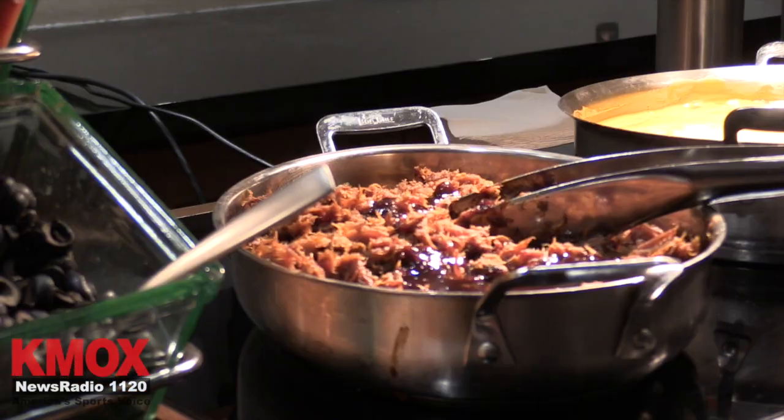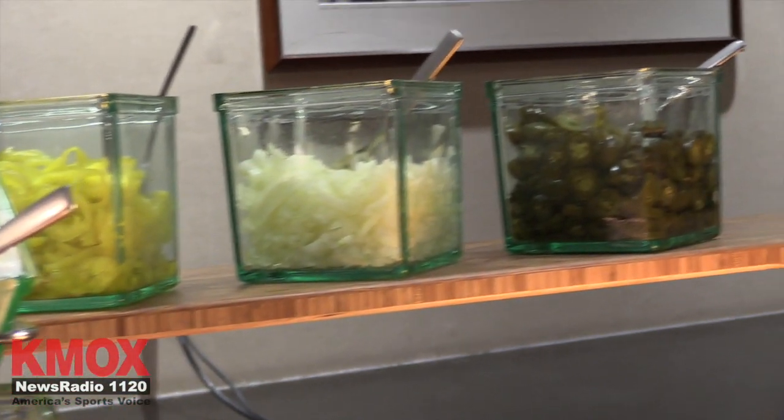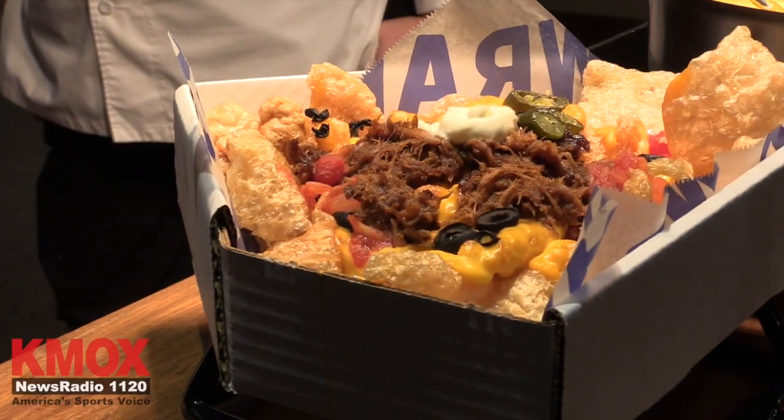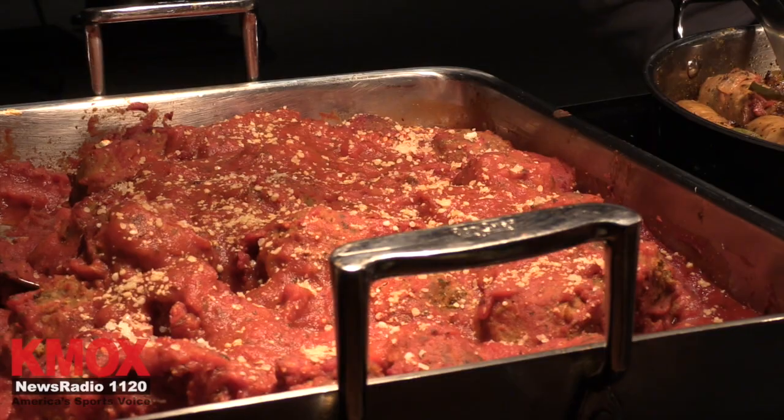Two wonderful foods in one nacho: pulled barbecue pork, everything from traditional jalapenos to sour cream. You have a meatball hoagie in a one-handed cone.